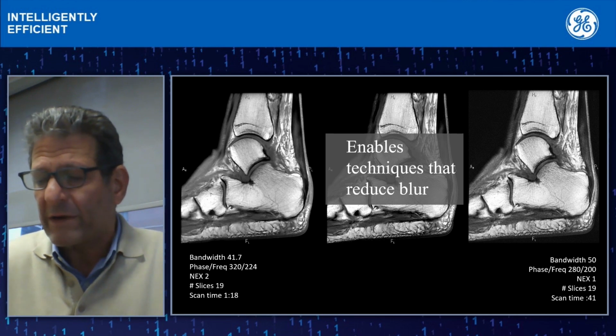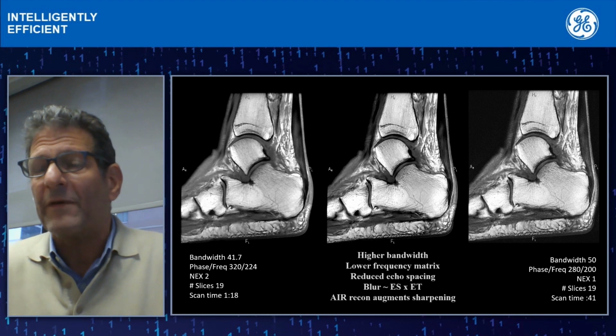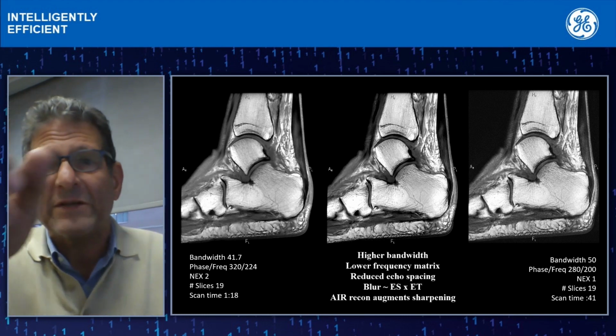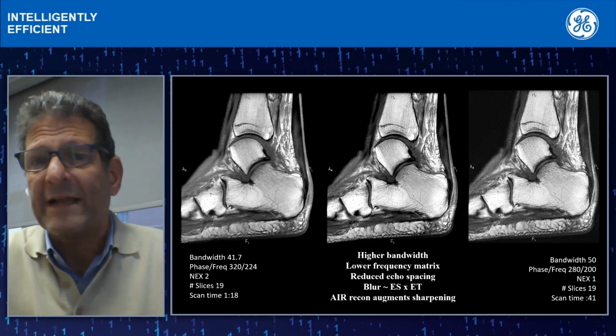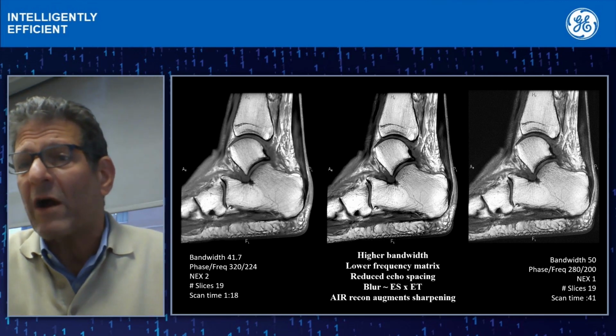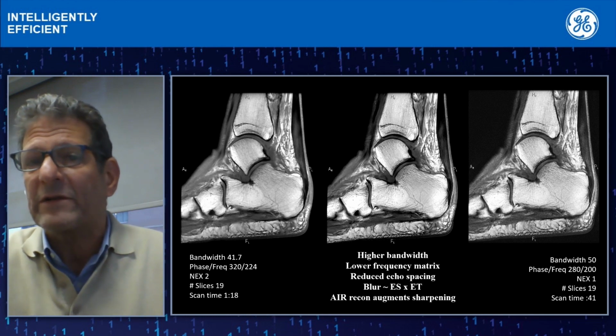Another thing that this tool does is it enables techniques that you can use to improve the integrity of your image and reduce blur. What are the things we typically do? Well, if you look at the right-hand side, that's our target image, our manipulated image. On the left-hand side, that's our routine day-to-day image. And if you notice, we've gone to higher bandwidth. We've also reduced our frequency matrix, and both of these factors reduce our echo spacing.